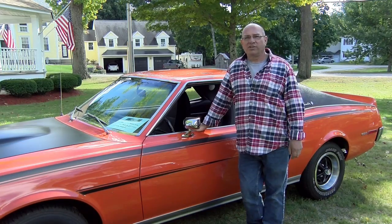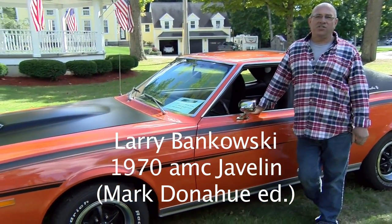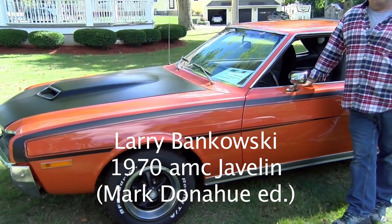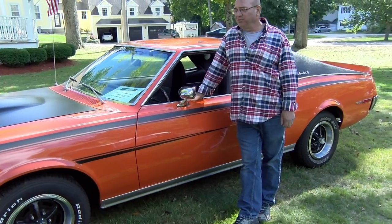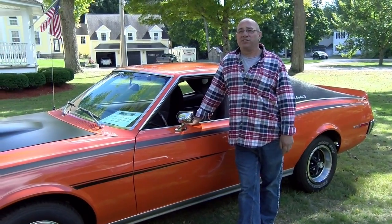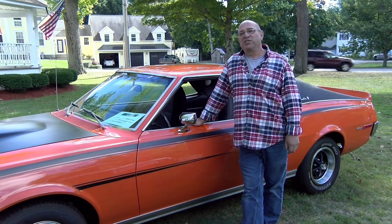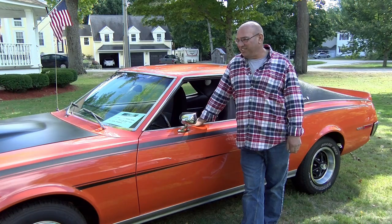Larry Bankowski's here with his, it's a GTO of what? No, it's a 1970 AMC Javelin, SST Mark Donahue edition. We made 2,501 of them. No kidding. And you own one of them. I own one of them. Yes, I do. How long have you had it? I've had this since November of 1973. Taking good care of it. Yes, it sat in the garage for 26 years before I took it out and restored it again.